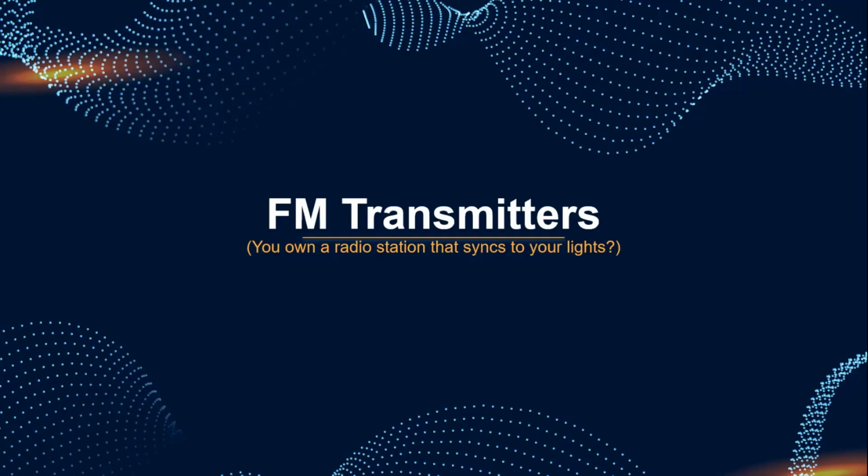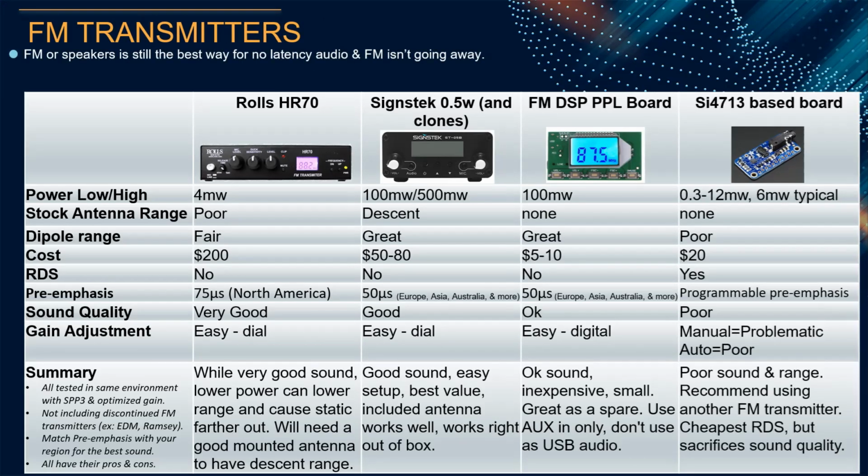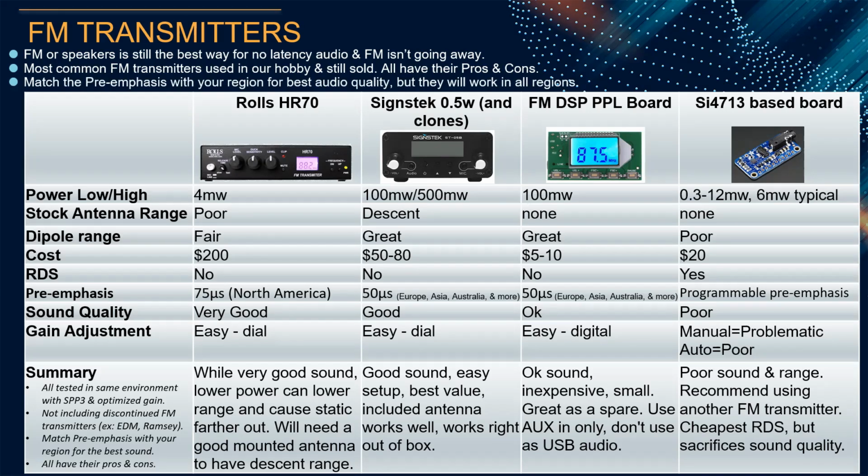So, FM transmitters. FM or speakers is still the best way for no latency audio, and no, FM is not going away. They're not removing it from cars. Total myth. These are the most common FM transmitters that are used in our hobby and are still sold, and all have their pros and cons. For the different radios, I would recommend matching the pre-emphasis with your region for the best audio quality, but they will all work in all regions.